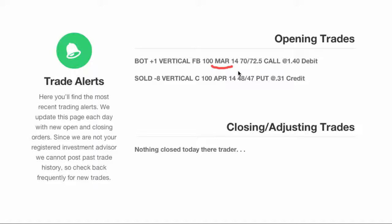Facebook was a really good option today because it was very highly traded. It was breaking new highs, so if the market does continue higher, I'm sure this is going to be one of the first stocks to lead the market higher, which would help soften the blow with the rest of the positions that we have on right now. Since we bought the 70, 72.5 and paid $1.40, our break-even price is 70, that first strike, plus the debit that we paid. So our break-even price is 71.40.